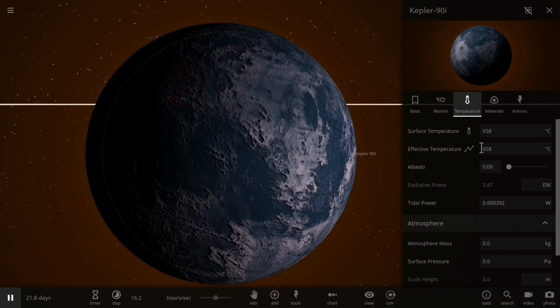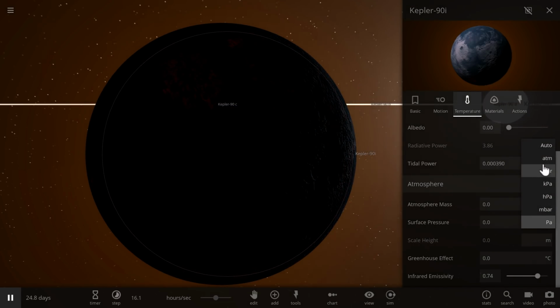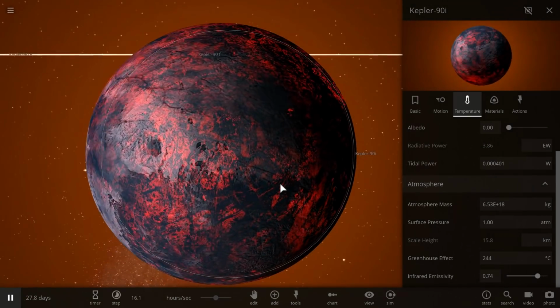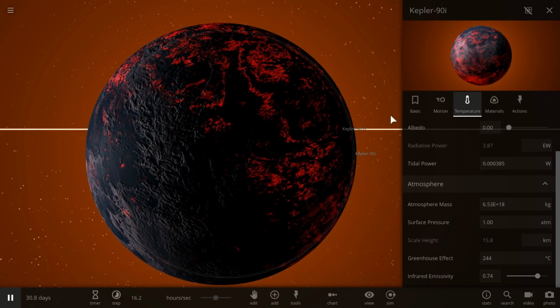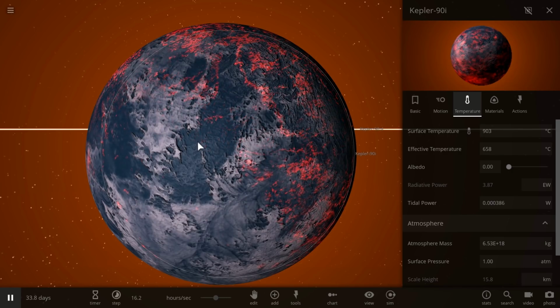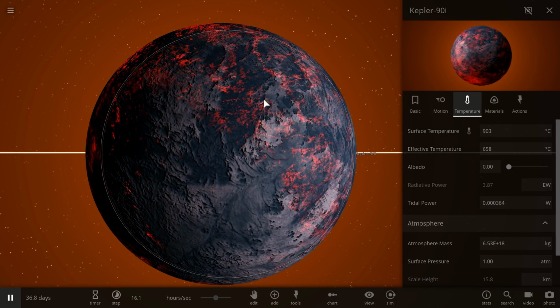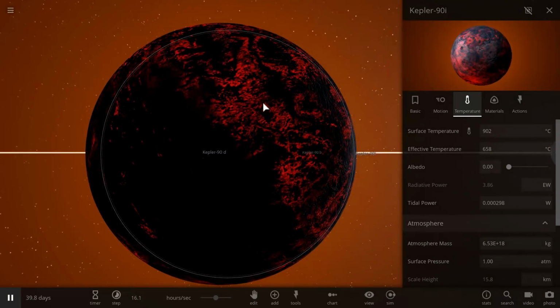If there is atmosphere, which is very, very likely, the temperature here would skyrocket dramatically, making this a very bright looking, almost like a lava planet. The temperature here now is about 900 degrees Celsius. So not a world that we expect to colonize or live on, but nevertheless a very interesting world to explore and just to kind of learn from.